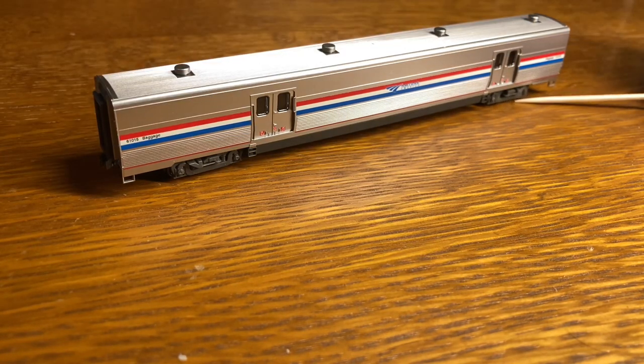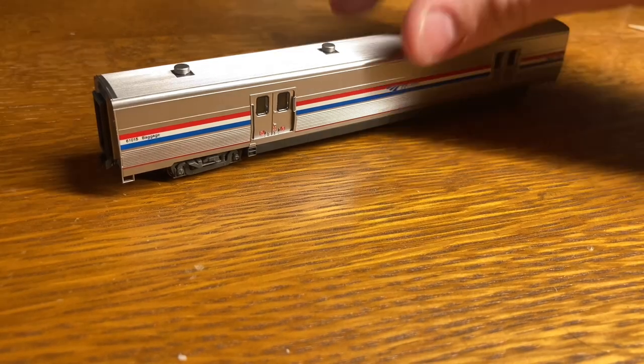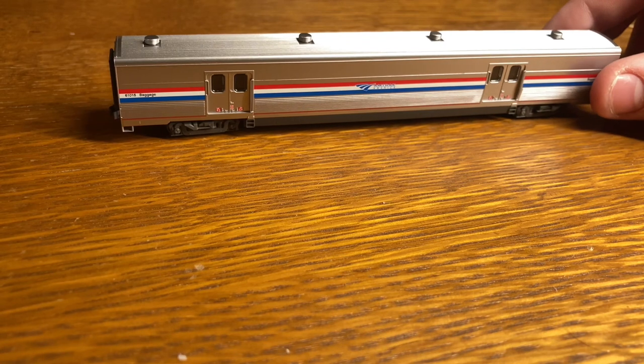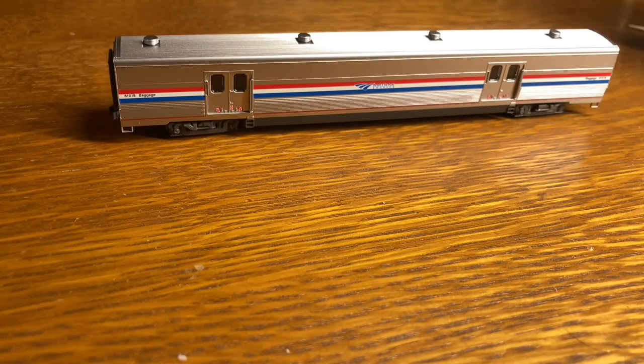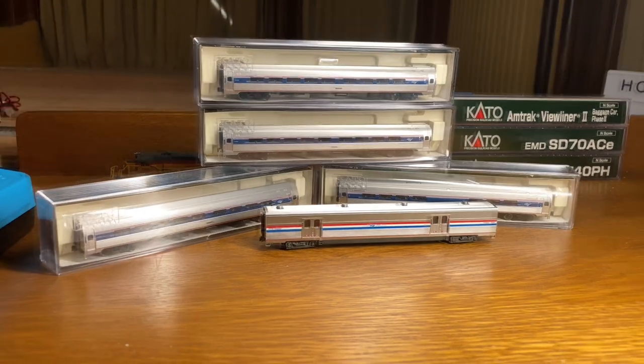Then on the bottom of the car, we see these trucks, which kind of remind me of older high-speed trucks from the 40s and 50s. I really like these, and also the color of them. I can't say much for the detail on the other side, given that, as far as I can tell, it is the exact same. I feel like that was enough about the details on this car. Let's go run some trains.